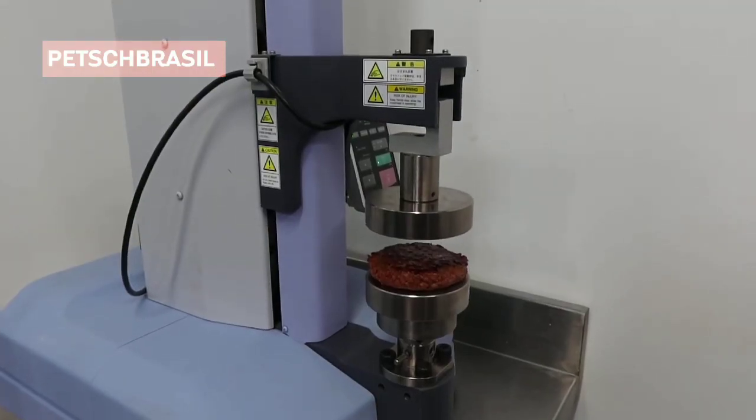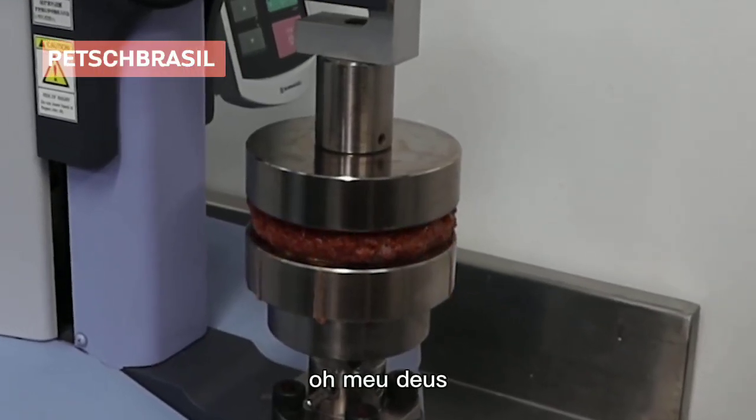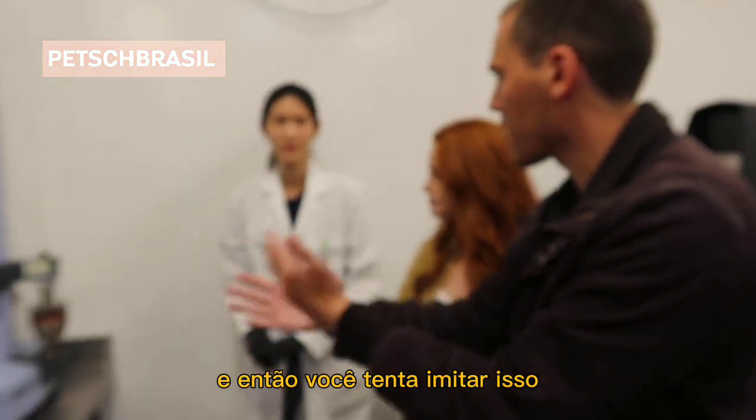Wow. It's slow because it's very sensitive. Oh my god! Very juicy. And so you put a conventional burger in there and you'll see what the texture is, and then you try to mimic that.